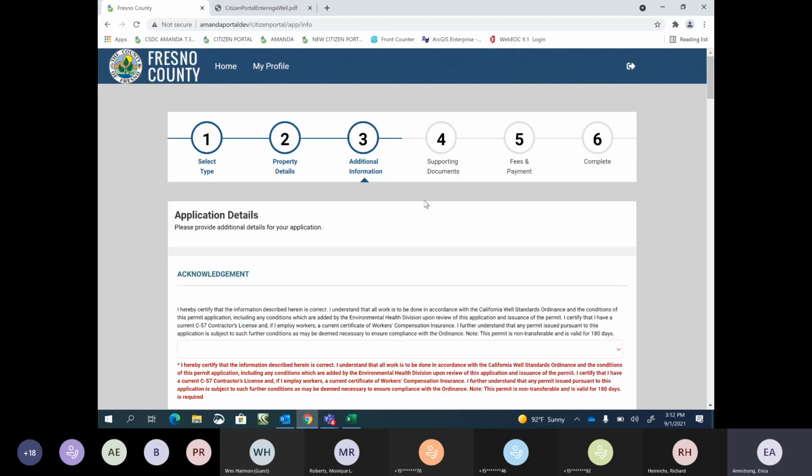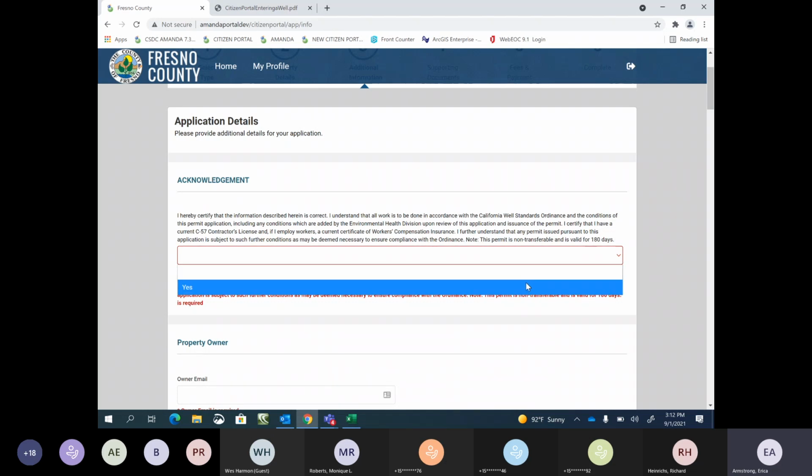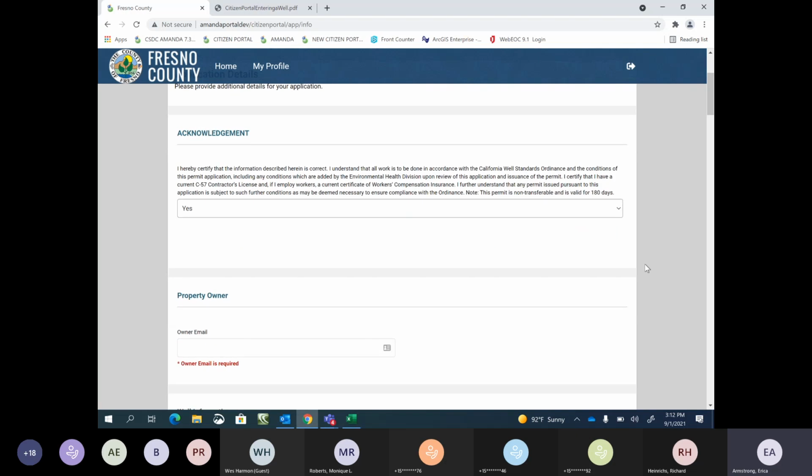So this takes us to step 3. On this step is where you're going to put all the information on the permit that you do now. This has all the setback information, well construction, everything. Normally where you would sign, the driller would sign the statement that you're certifying everything is correct, that you have all the correct licenses. This is now at the first part of the application instead of the end. So this is a required field. There is no option to say no. This is a yes, so you're acknowledging everything that you're putting in this application is true.